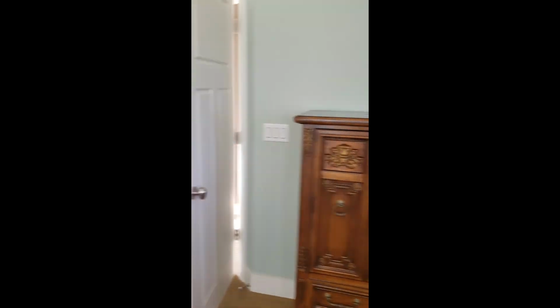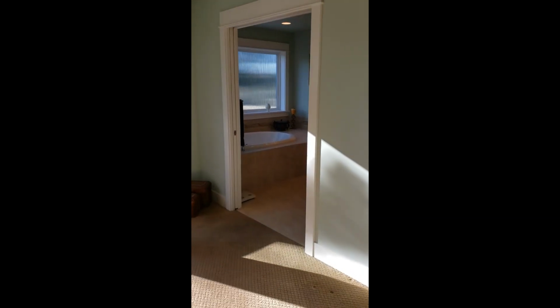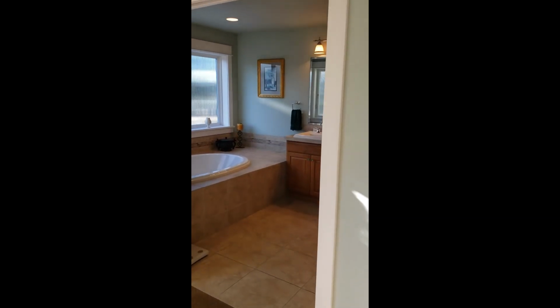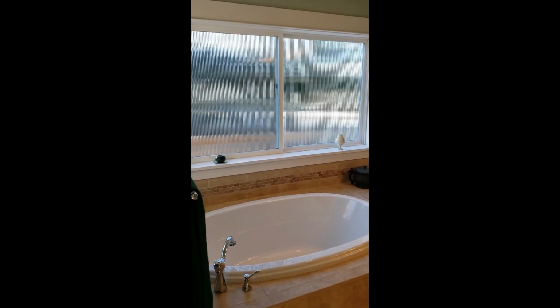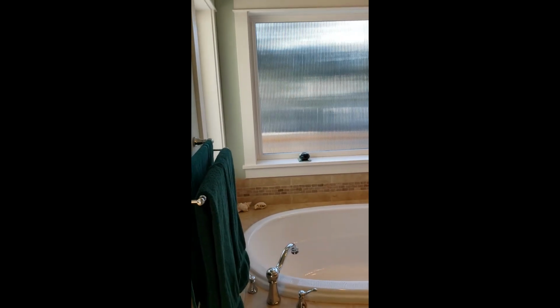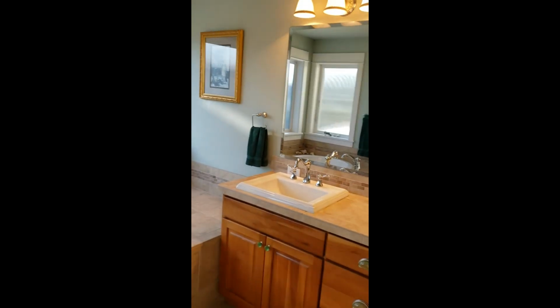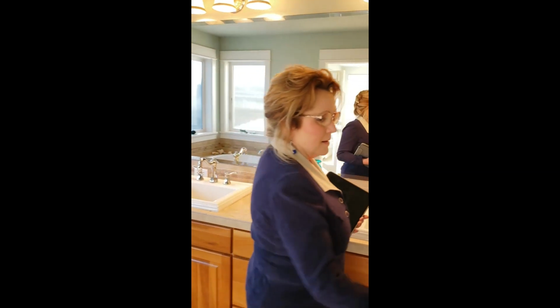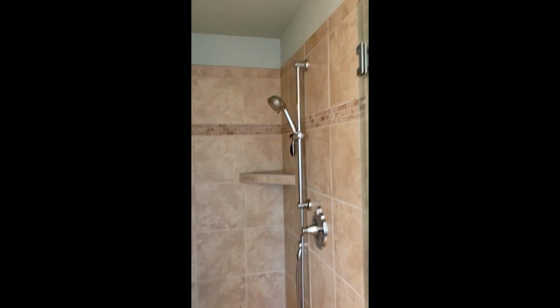Now, you've got to come see the bathroom. Come look at this. Can you imagine soaking away the day in that tub? Isn't that a beauty? And here has double heads.